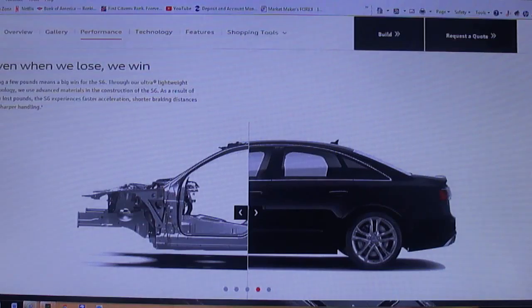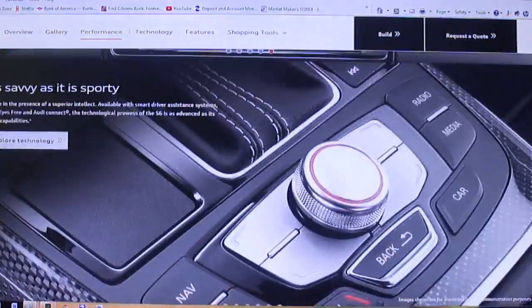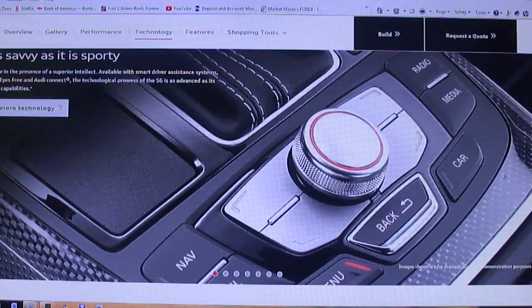And it does have lightweight, so it is lightweight, like I said. It has a faster acceleration rate, so as soon as you step on the gas, it accelerates faster. And shorter brake distance, so if you have to stop short, you don't slide for a long time. And sharper handling, so if you have to take sharp turns, you're not going wide out. Alright. So you do have four ways to drive. As you can see, you can have your comfort mode. Alright, you can put it on auto, you can put it on dynamic, and you can put it on individual where you just take on everything. So you can always feel sporty.